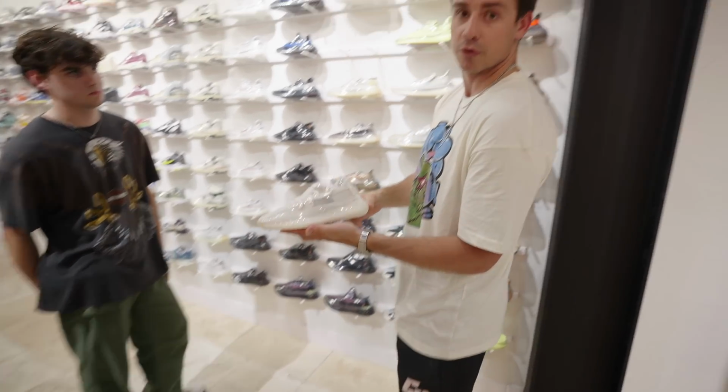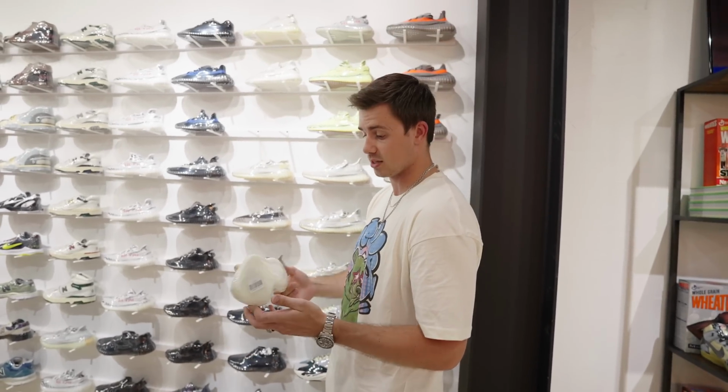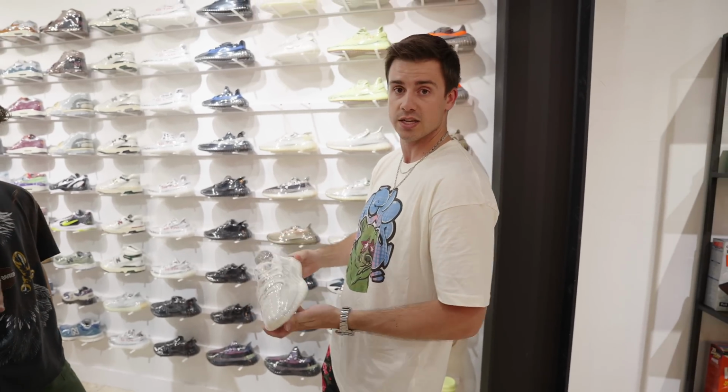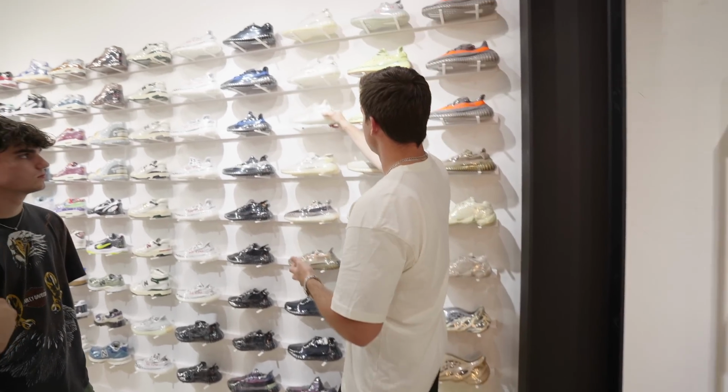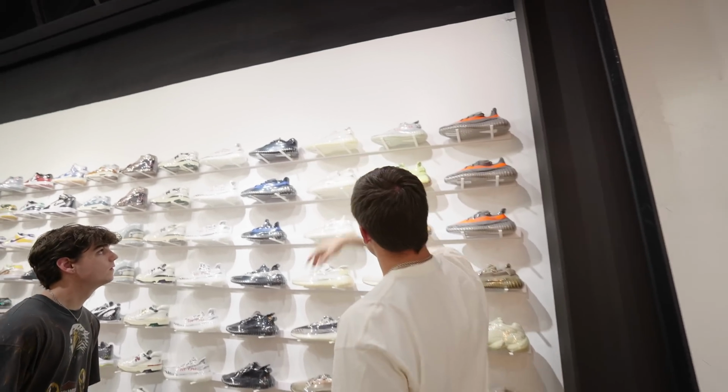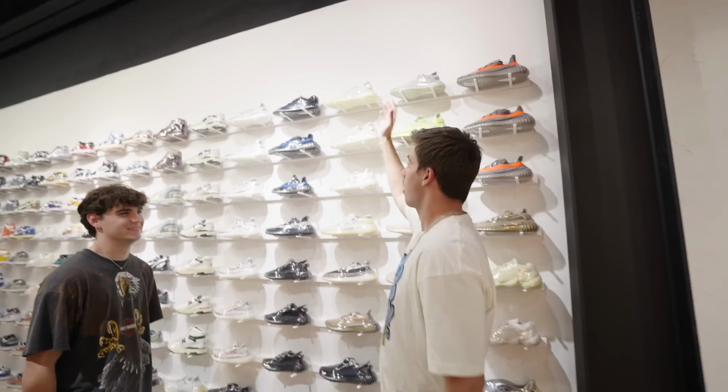Bone V2s go for literally retail. I think that a store like this can get these off for higher just because it's an all white Yeezy, super easy to wear. Everyone wants the creams and don't want to pay $500. Exactly. And you do have a pair of creams up there. For $500. And there's a reason why they're probably at the top.